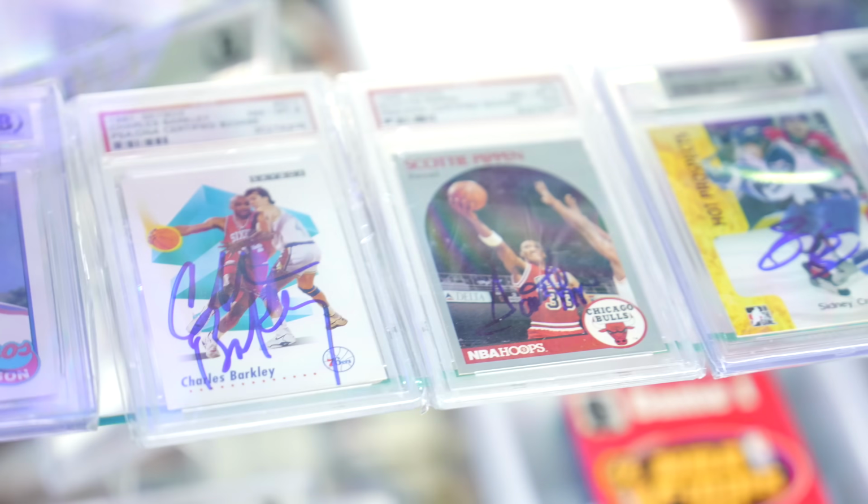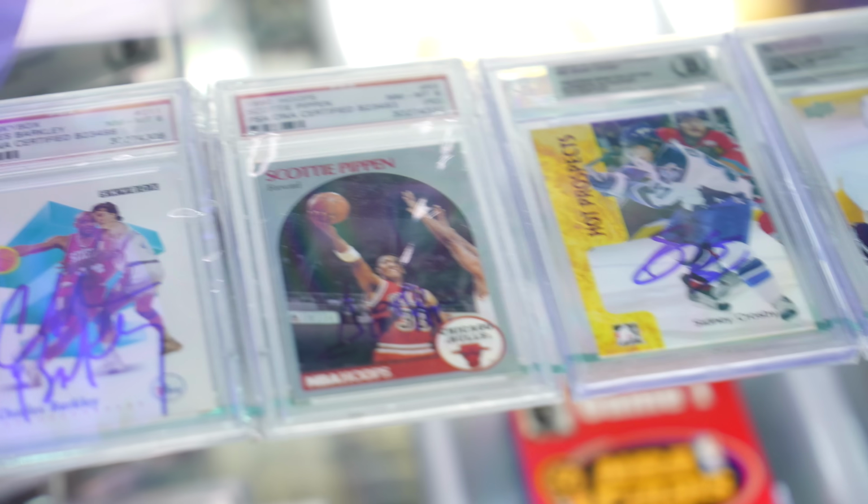So we've seen some great Michael Jordan autographs so far, but no cards. And I'm on the hunt for Michael Jordan autograph cards. We're here at the National. There's got to be some somewhere. And look, I see Scottie Pippen. We got Michael Jordan's teammate. But I don't know that we got Michael Jordan in here either.